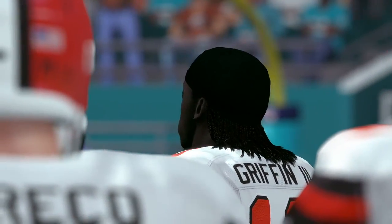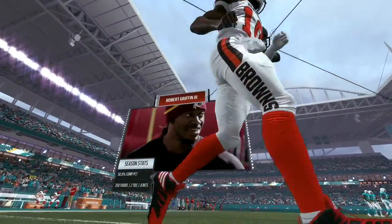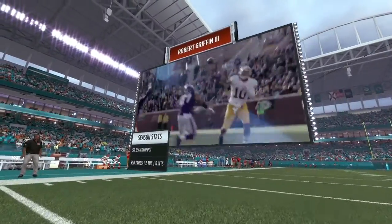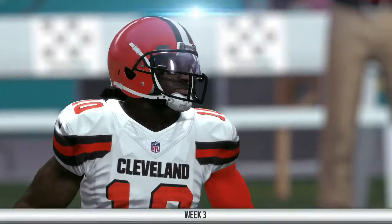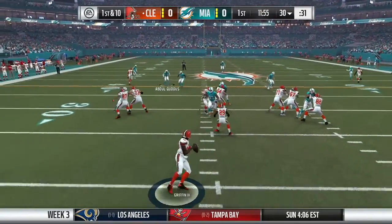He's a very good QB, but we'll have to see if we can contain him both running and throwing the ball today. You see his stats here so far during the year in the first 2 games. Not bad. He hasn't turned the ball over, it looks like, so far, but he's not throwing very well, throwing about 50% completion percentage. Hopefully, going to get in his head here early on.